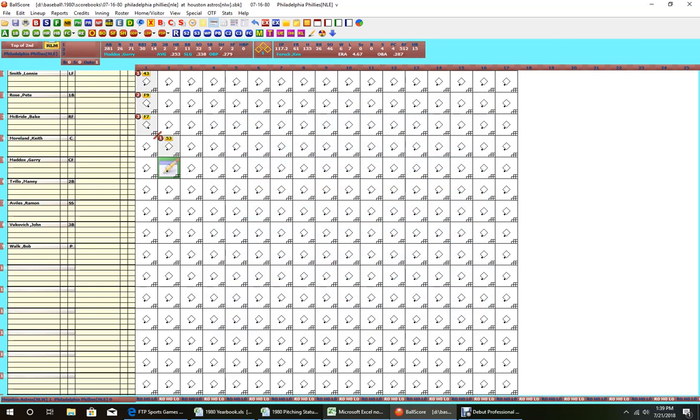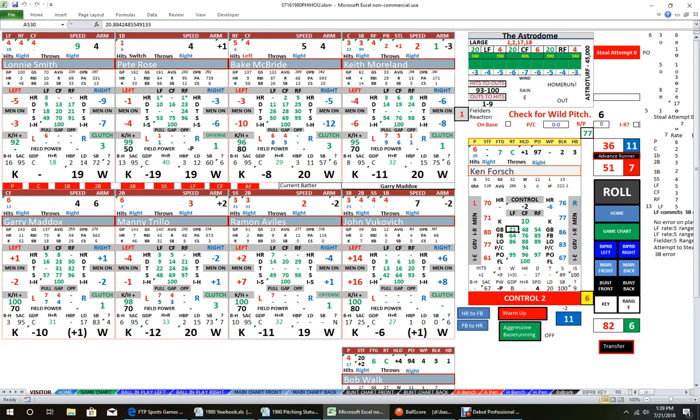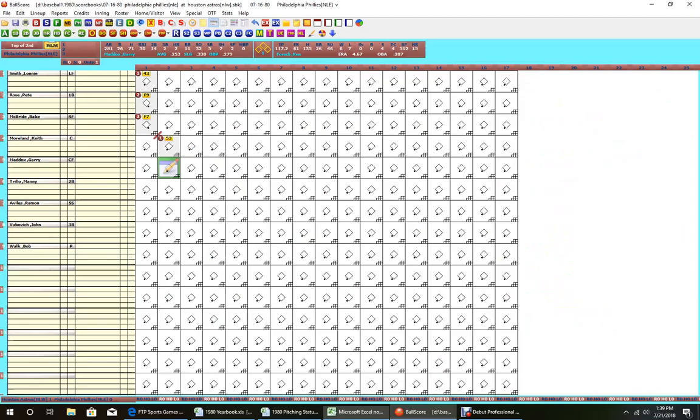Gary Maddox will come up. And he also rolls a probable out. 36 is well under 77. 51 on Porsche's chart is a ground ball to first base, and it's almost directly to the first baseman, so that's an unassisted play at first. Brings up Manny Trillo. Phillies are going down 1-2-3 here.